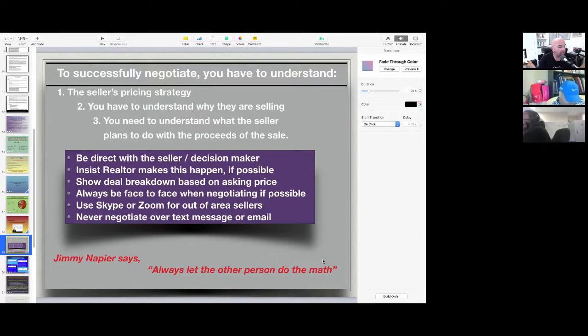Show a deal breakdown based on the asking price. This is something I do on a regular basis that works very well with negotiating. People think I'm crazy. What, you're lifting the curtain? You're showing them that if there's a profit, what, have you lost your mind? Guys, people aren't as dumb as you think they are. When they see that you're going to be a landlord, they know you're not going to buy at a loss. So you don't have to hide behind this veil of secrecy that, oh my goodness, I'm going to make a profit. No, of course you're going to make a profit. You wouldn't be doing this. You're not a moron.